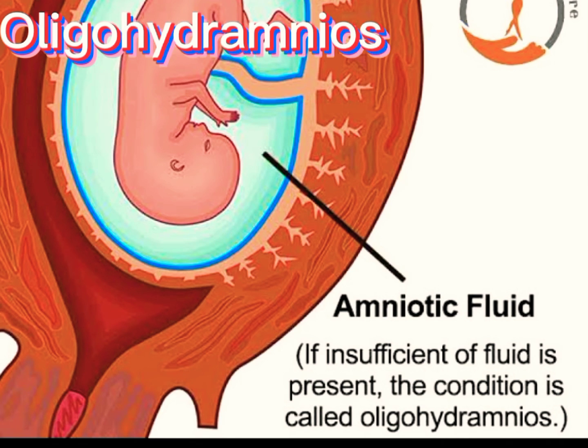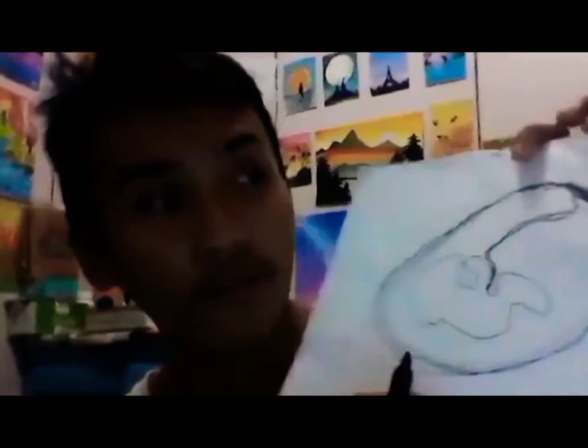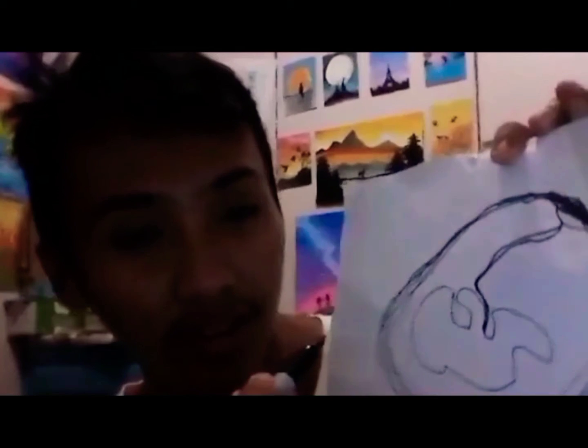Next risk factor is oligohydramnios. What is oligohydramnios? Oligohydramnios is excessive fluid. So that accumulates to 1,500 liters of fluid inside the chorion. And it also, dahil bumibigat ang loob ng tiyan ng mother. So ganun lang po ang mga risk factor ng abruptio.